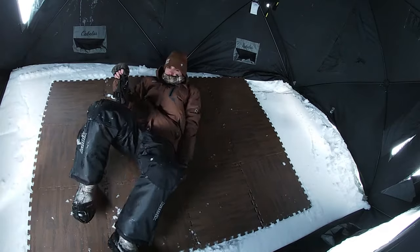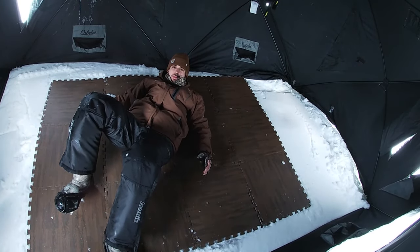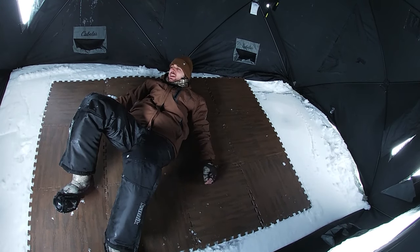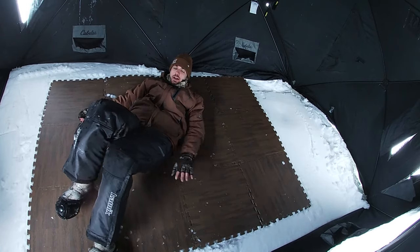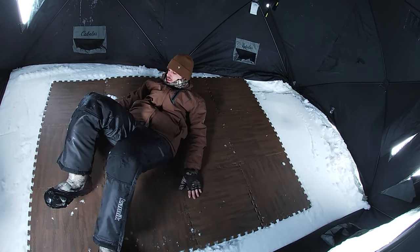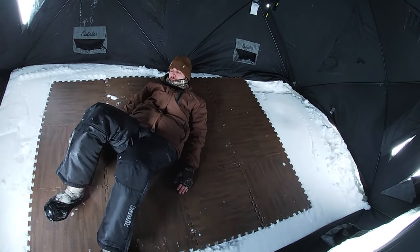For this, so you don't make any bumps in here. I'm trying to keep the snow because the moment we move it, there's going to be a lake inside here. So, we're going to use the snow as an insulator, keep it as flat as possible, especially when we're sleeping, and put in the snow.